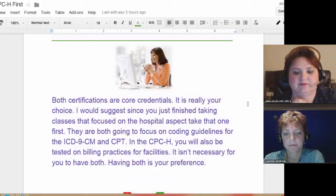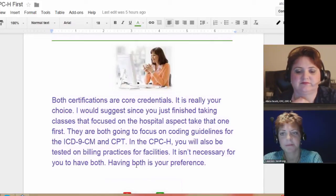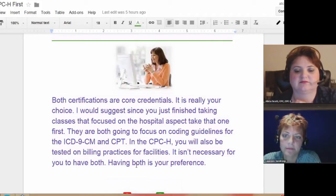Both of those are core credentials through AAPC. There's a little bit of difference between the two, but not a gigantic amount of difference. Do a lot of people have both? Yes, because once you take the first one, whichever one it would be, the second one's 10 times easier to take because you've already studied for 80% of it. So it makes it really, really easy for you to do that.